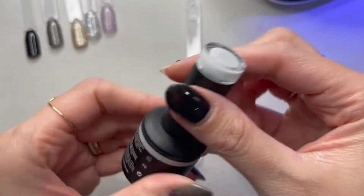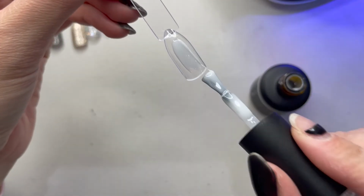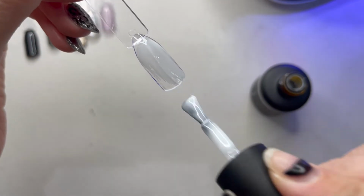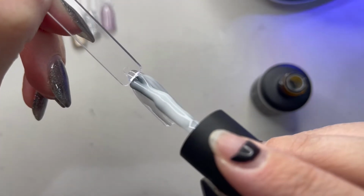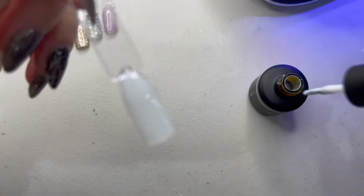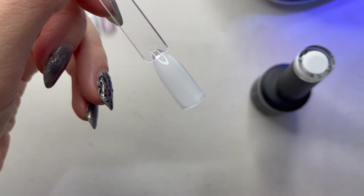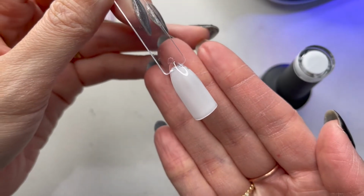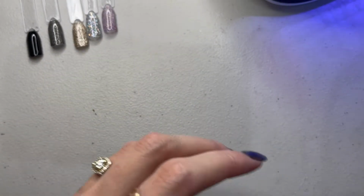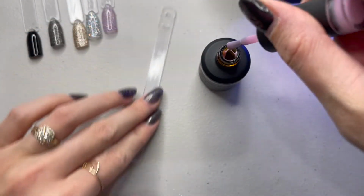Okay, this is Third Time's a Charm. This is a beautiful kind of see-through white, sheer white. I really love this color. This is one of my newest ones, and I wish I would have gotten this much sooner. It is really, really pretty. And any of these sheer colors are going to be just so forgiving. So if you are just starting out, I would invest in that one, Third Time's a Charm, and this Barely Blush one.